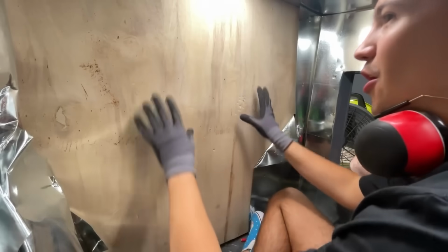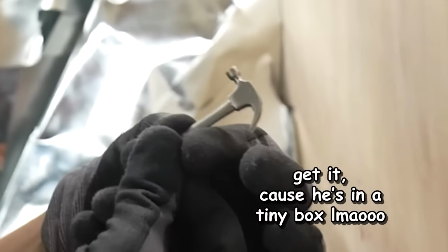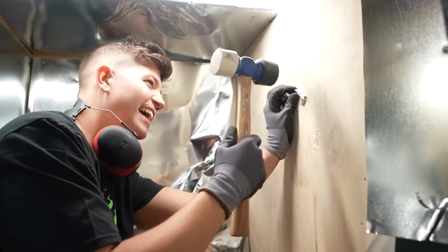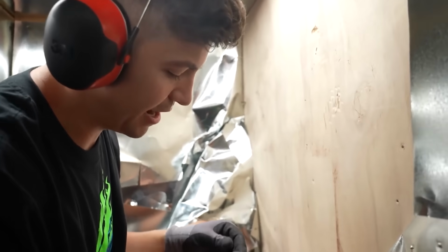There we go. See, we have all of this wood to get through, and I don't know what the best method is. Ah, thank you. A Ryan Trahan thumbnail. Very cool. Oh, no. Our table. No. It's broken. Aha, yes, the tiniest Swiss Army knife. Thank you, Switzerland. This is a very cool and unique invention. What the?